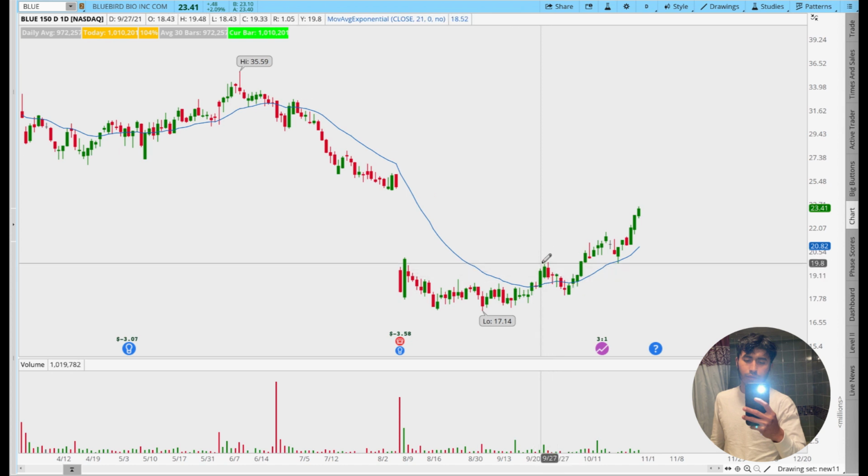Number two, you want to see a nice sequential pullback, just like this right here. You want to see a nice pullback, no crazy overlap, nothing crazy, right? Just a nice, smooth pullback, just like this one as well, right? So that's number two. Number three is not a must, but I love to see it, which is basically you want to see some kind of wick once it pulls back to that previous support.